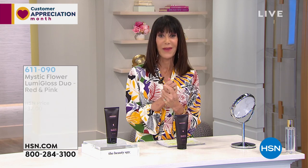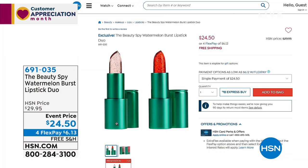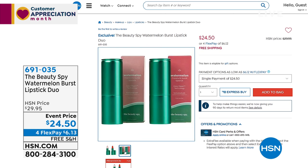Because then we have to move into my favorite item. I cannot wait. So since the very beginning, when we launched here at HSN, and I want to show you, these are the world launch. These are coming up a little in the next hour. I'm actually wearing them. These are the Watermelon Burst Lipstick. Chelsea, I'm obsessed already with these.